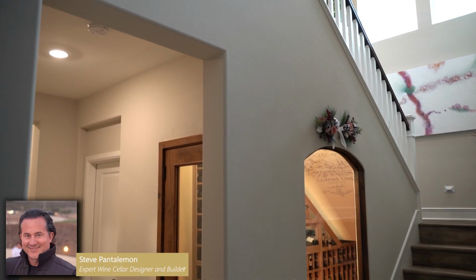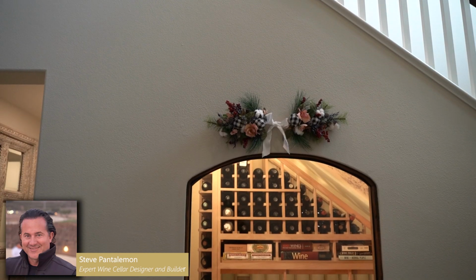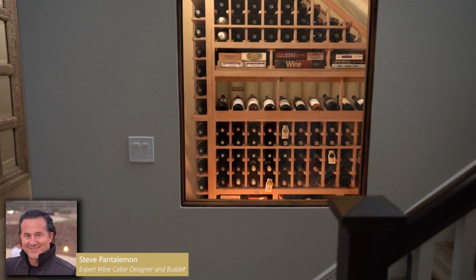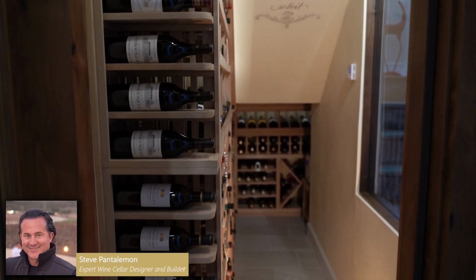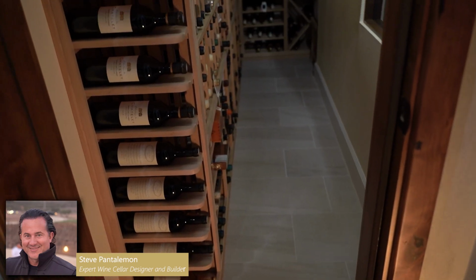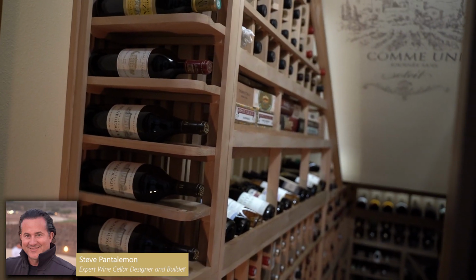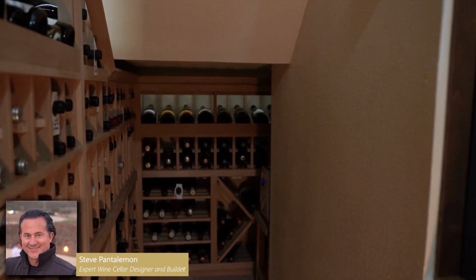What I would need is to understand where they're going to have it, how many bottles they'd like to store, and do they want something that's traditional? Do they want something that's modern? Or do they want a combination of both? And right now, the combination of both metal and wood is really popular. You're keeping the wood aspect to keep it warm and yet having a little bit of metal in there to keep it a little contemporary.